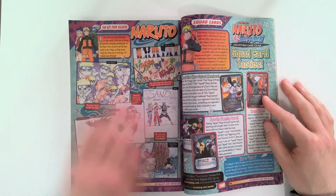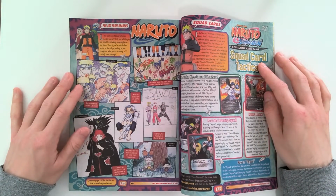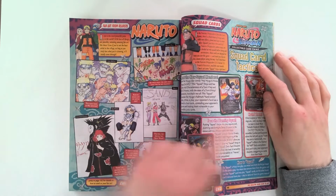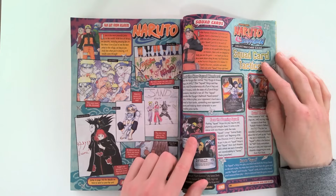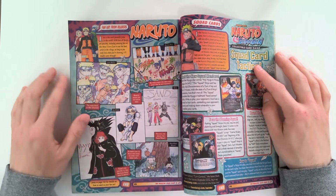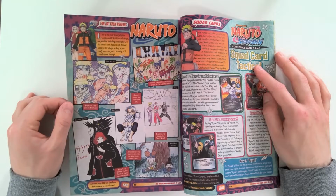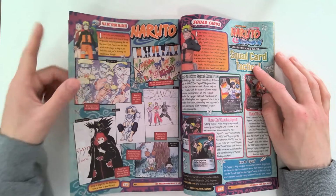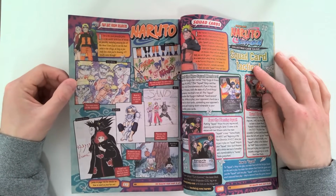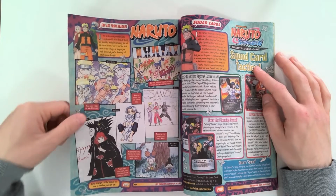All right, oh, they're still pushing the card game. So the collectible card game on the right-hand side here, and we have, was it Kakashi, Hinata, Sasuke and Naruto in the bottom here. On the left-hand side, it looks like we have some Naruto fan art, which is very cool. I was always so jealous of everyone who got in these magazines with their fan art. But then again, I guess you have to actually draw in order to get in.